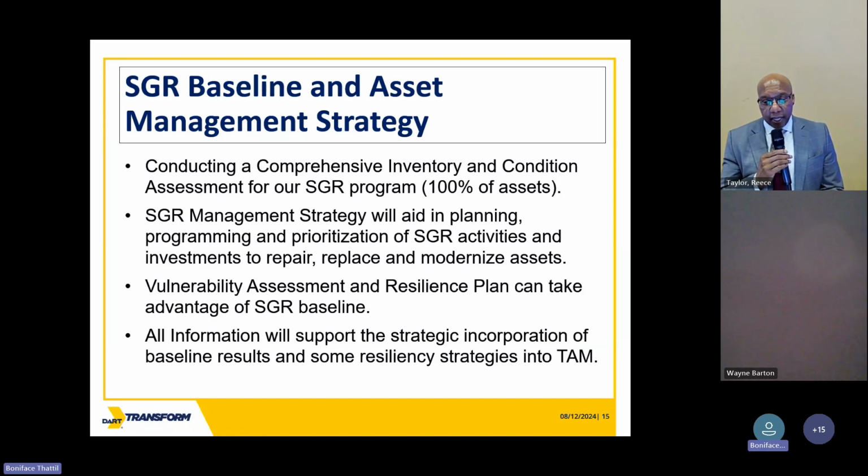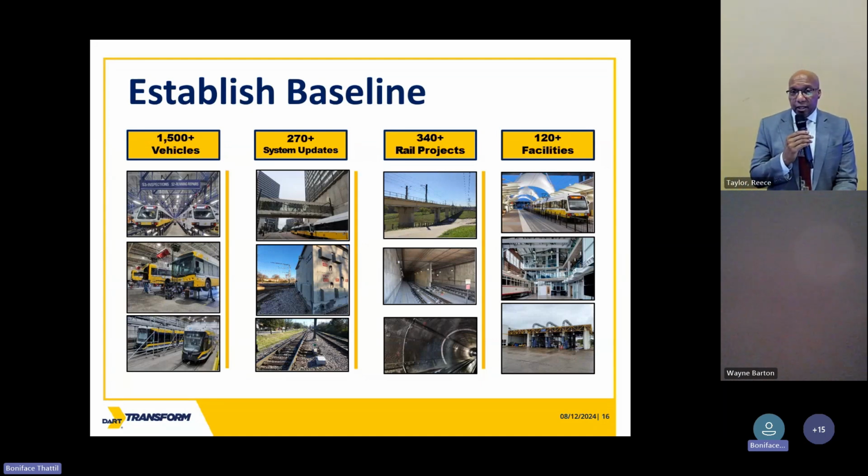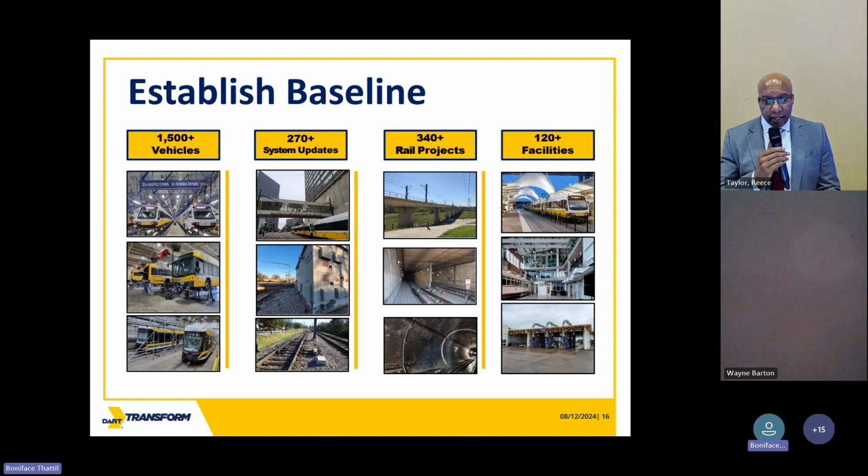The next slide really identifies the level of effort we've gone through to date. We're coming to a close on this baseline assessment. There are a number of asset classes that you can see in this photograph, starting with just the vehicles. The vehicles are not just buses and LRVs and commuter rail vehicles, but also include our non-revenue vehicles that are necessary to support our operations going forward. We have some system updates that we've identified that warrant attention, either near term or long term. There are some rail projects that we've uncovered and identified that have ratings that would fall slightly below our desired threshold.